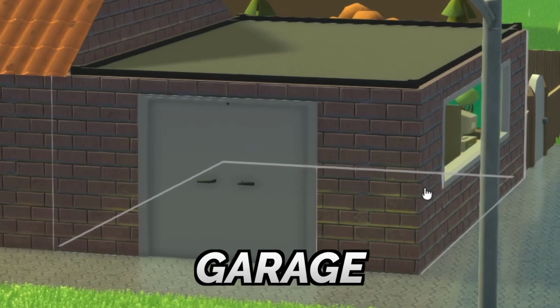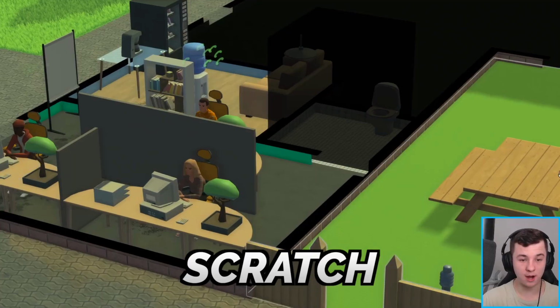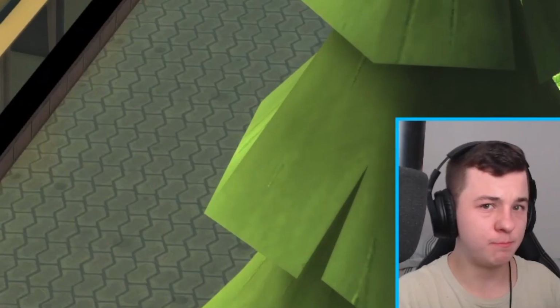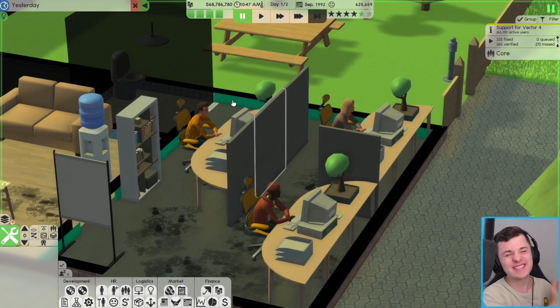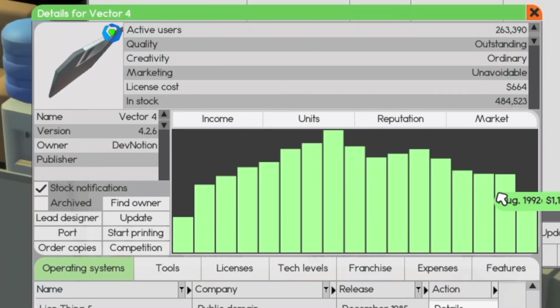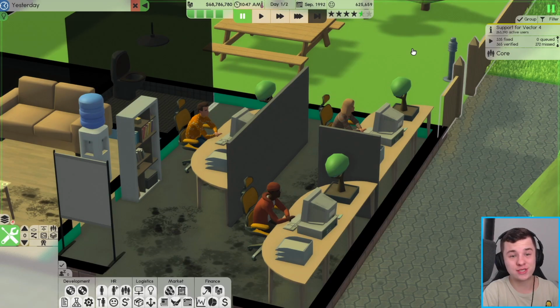This is my garage, and it's taken a few years to grow from scratch. We've hired 2 employees, and now the space is getting cramped. But was it possible to make 50 million? Well, check that out. We have $68 million in the bank, and it is continuing to grow every month. Within another 12 months in the game, we would be getting close to $100 million. Is it possible? It sure is.